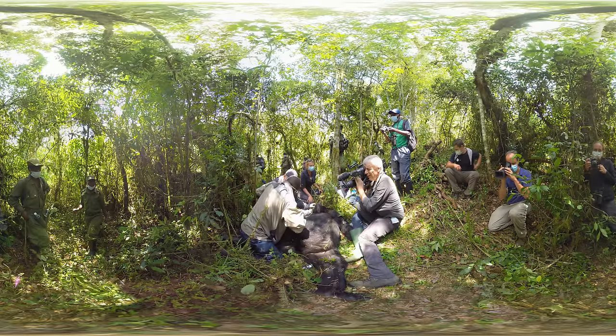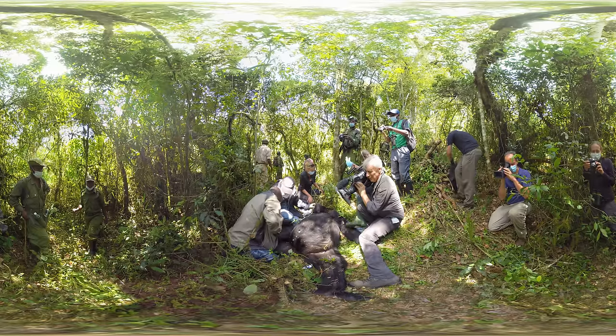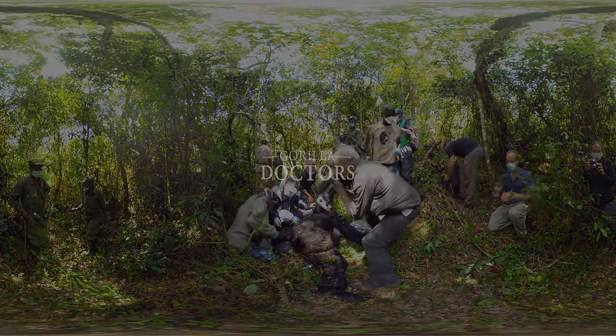I think you can get it. Okay, he's going to snip off the snare now. Cutting into her wrist is a metal snare, and they're trying to get it off. They call themselves gorilla doctors.